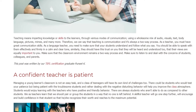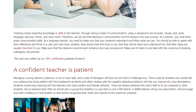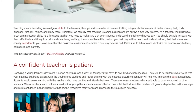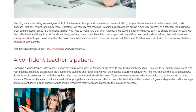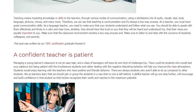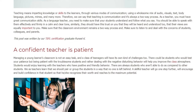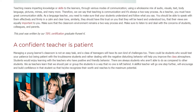A confident teacher is patient. Managing a young learner's classroom is not an easy task, and a class of teenagers will have its own kind of challenges too. There could be students who would test your patience, but being patient with the troublesome students and rather dealing with the negative disturbing behavior will help you improve the class atmosphere. Students would enjoy learning with the teachers who have positive and friendly behavior.